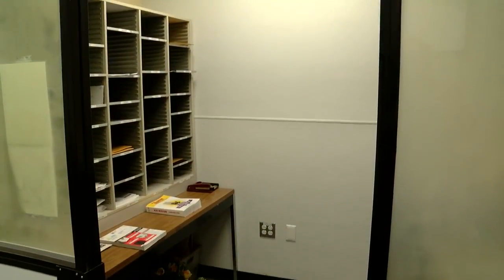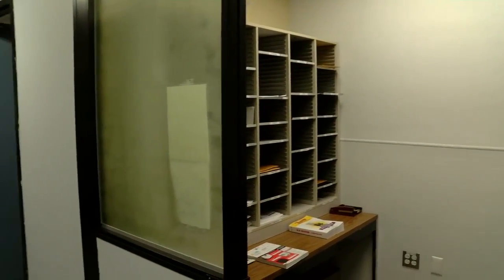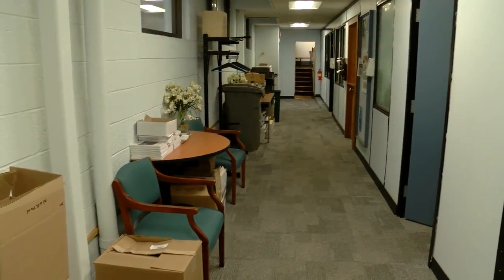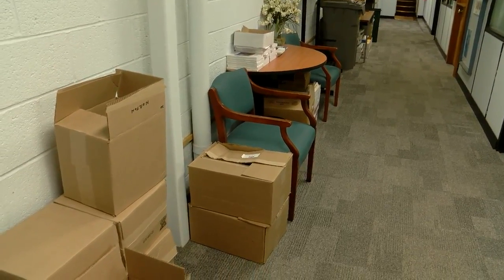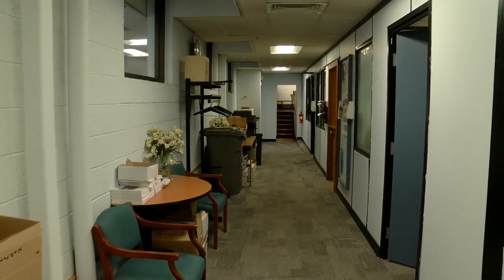So this is the mail room we built about 6 years ago. Took it out of the veterans' office. This hallway is utilized mostly for table space for people filling out paperwork, and they also use it for storage, as you can tell. Again, we're very limited on storage area. And unfortunately, when public people come in, we have a couple here right now applying for a marriage license. They have to sit in the hallway and fill out the paperwork because we have no other place to put them.